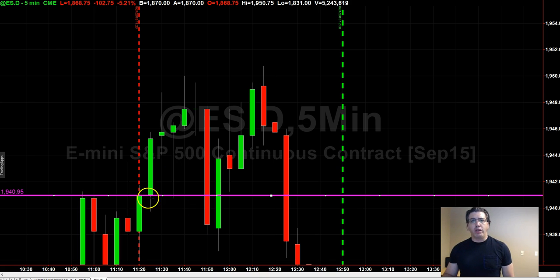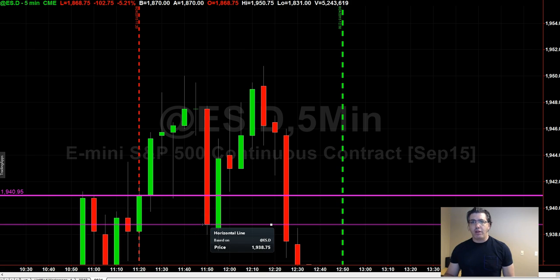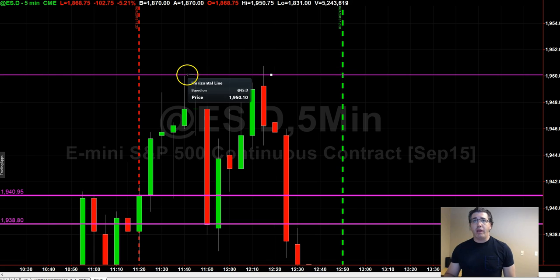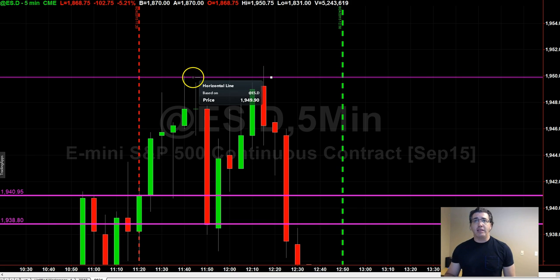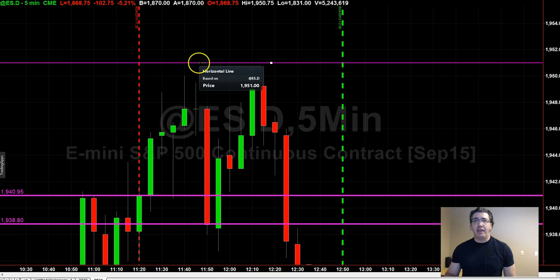and what we are looking for is for the market to close back in on a 5-minute bar after closing out of the range on a 5-minute bar. This is our trigger entry to the short side right here at 1938 and 3/4, 1939. Our stop on this trade from 1939 is all the way up here, 1 point above the high. The high is 1950. The stop is 1951 even.